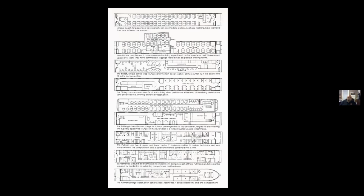So this is a car schematic of the Great Dome Empire Builder. This would have been from 1955 on, after the domes and the Great Dome lounges were built. So we've got our short coach up there at the top. This was for all the local traffic. If you weren't riding from one end to the other long distances, you were in the short coach. And then you had, usually on a typical consist, 3 dome coaches, followed by the ranch car, and then the dining car. And the Great Dome Lounge was located behind the dining car. This was the full-length dome car, and then they had the lounge area on the lower level of the car. And then you had your block of sleepers in different configurations, and then the tail car at the end.